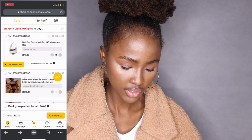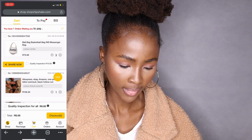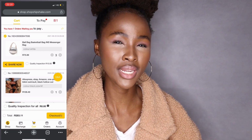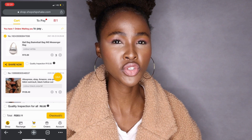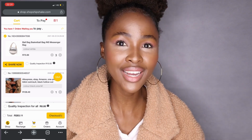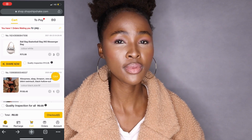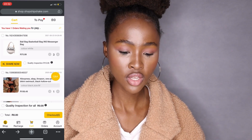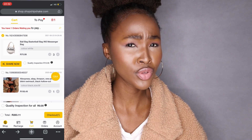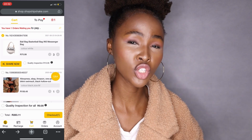Balance is not enough. Okay, so this is how you actually pay for your stuff, but you can't pay if you don't have money in your ShopShipShake account. So you need to transfer funds into your ShopShipShake account. I'm just gonna call it Triple S now. You need money in your Triple S account in order to buy stuff from there. You can't just use your card. No, you can't do that. You need to actually transfer money from your bank to your ShopShipShake account.